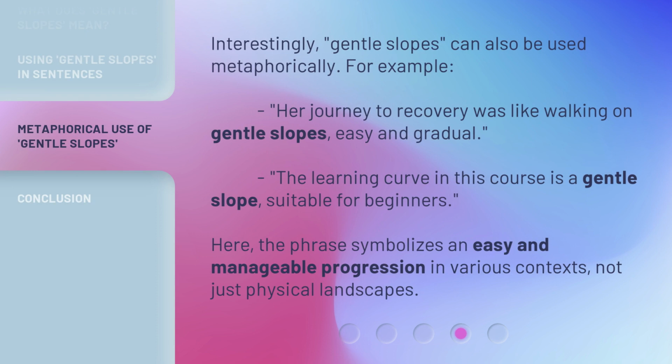Interestingly, gentle slopes can also be used metaphorically. For example, her journey to recovery was like walking on gentle slopes, easy and gradual. The learning curve in this course is a gentle slope, suitable for beginners. Here, the phrase symbolizes an easy and manageable progression in various contexts, not just physical landscapes.